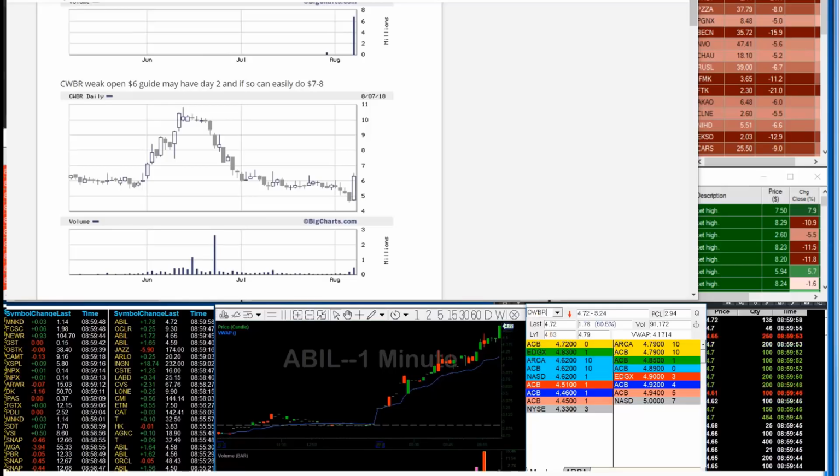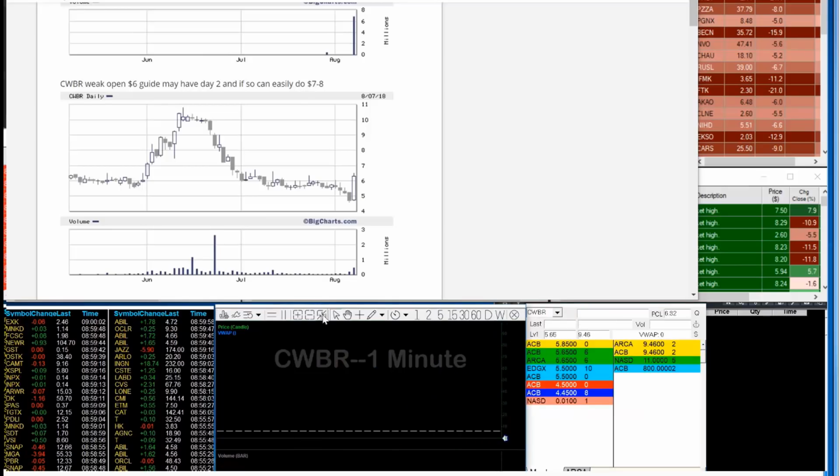CWVR is one of those where, look, the volume is much lower. So there's a potential that if 6 starts to base, then I'd be looking for a ramp back up. And this is the type where it could go 6, 7, 8, as you can see by these prior candles.